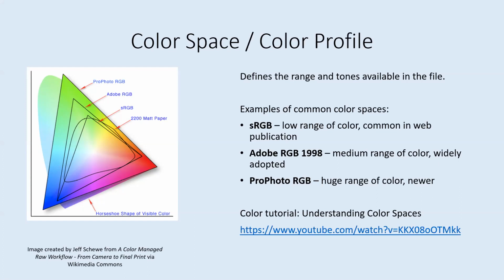A few common examples are sRGB, which is the smallest range of colors and generally used for web publication. Adobe RGB 1998, which is a medium range of colors and is almost universally accepted by many different softwares and displays. And ProPhoto RGB, which has a huge range of colors and provides a lot of flexibility in editing, but it is newer and a little less widely adopted.